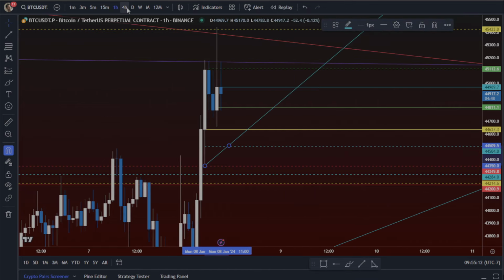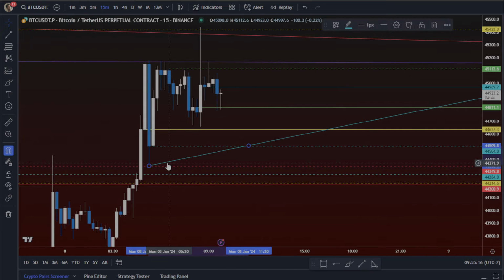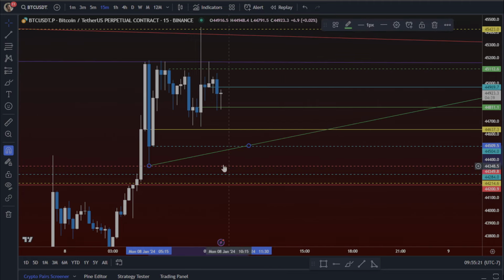Hourly rate here. Could this ever be anything? It's not even an hourly. It's actually a 15. Wow. So it's actually just a 15-minute level. There is no hourly there. So 15.